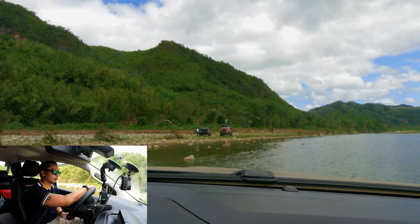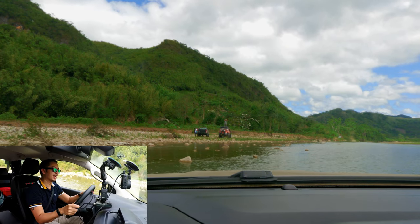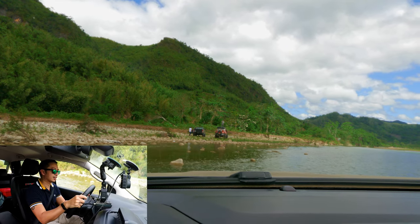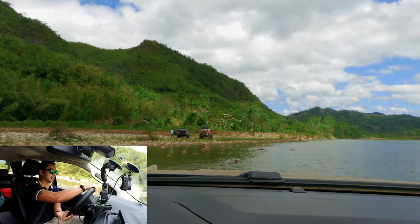So we're now right in the middle of the river, and we're just crawling through these rocks here. And even though it looks like it's a smooth river, there's a lot of big rocks under us.